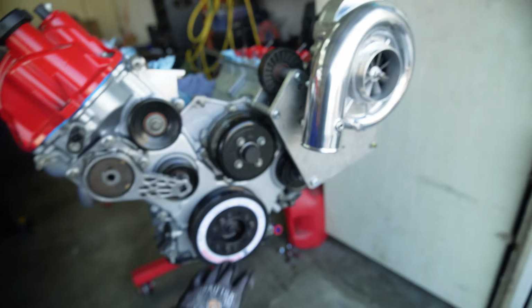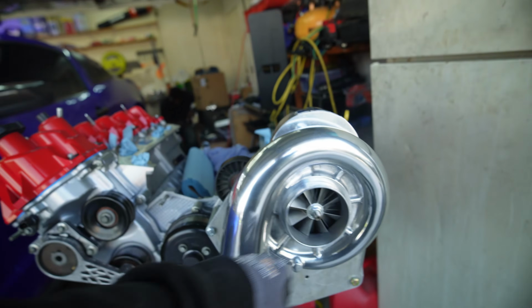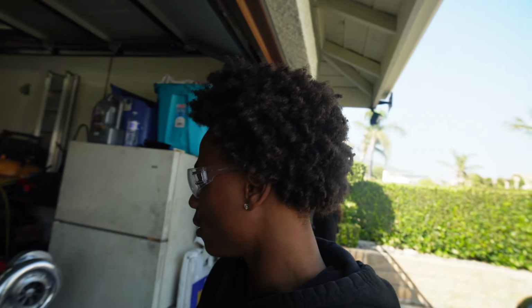So next we're gonna end up putting the motor mounts on. We're gonna prime the motor. We gotta take the supercharger off because I don't think that's gonna fit, but yeah, I think we're ready to go. So yeah, we're gonna go ahead and knock that out.